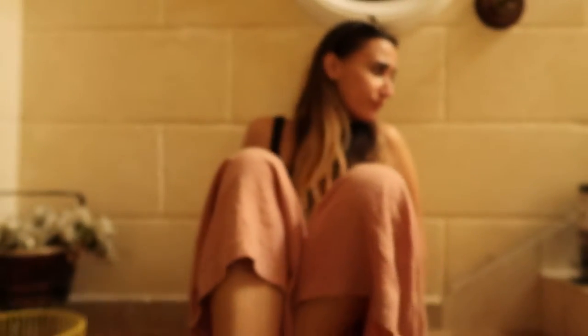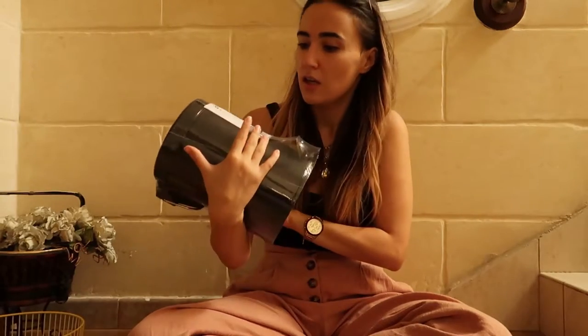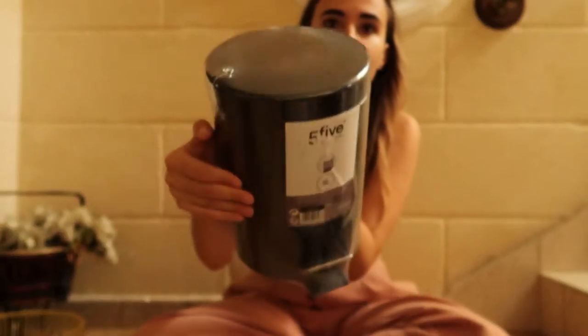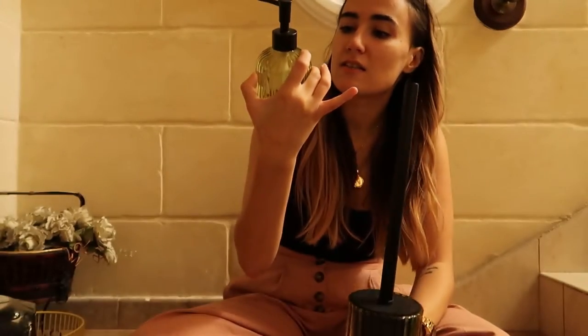Anyways, then going for the bathroom, we decided to go for this one over here, which is a black bin. It's 3 liters and it's 16.20, so just a basic bin. Then we decided to go for the green set for the bathroom, like glass but green. This is the soap dispenser.